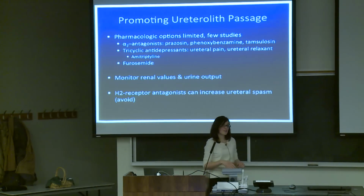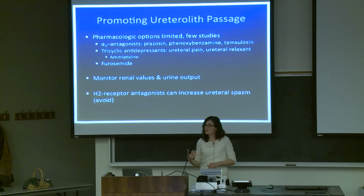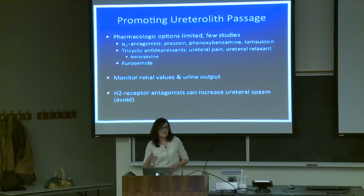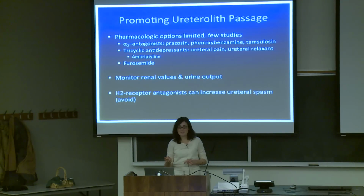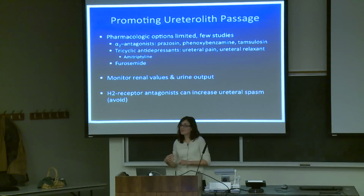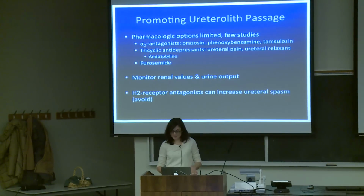To help increase the GFR and help increase the fluid movement through the kidney, through the ureter, into the bladder, furosemide, either bolus or CRI, can sometimes be used as well, balancing still that we need to keep these patients hydrated. One of the drugs that's often used in a lot of hospitals, and OVC is definitely included in this, are H2 receptor antagonists like famotidine. These are actually reported in humans to cause ureteral spasm. So how clinically relevant that is, we're not really sure, but we often will try to avoid famotidine or other H2 blockers in cases with ureteroliths.